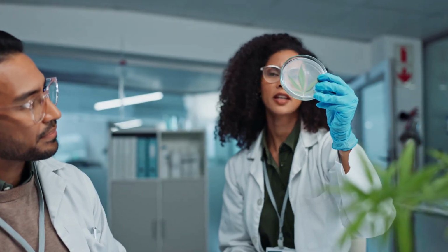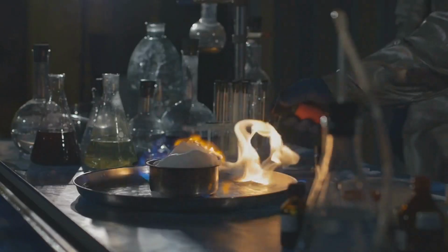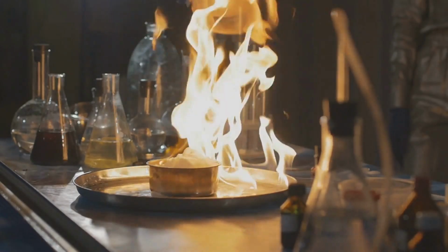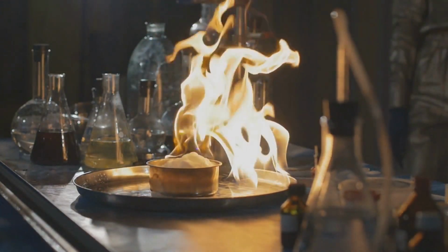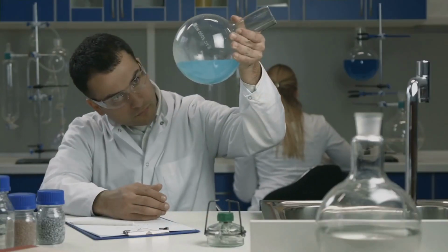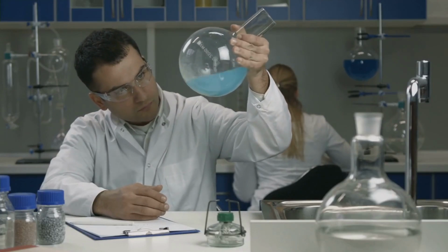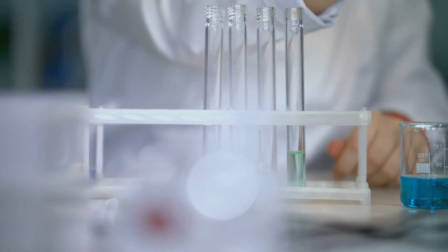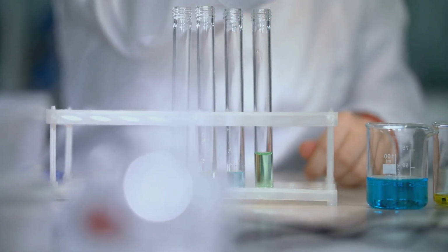The world of chemistry is ever evolving. Scientists are constantly pushing boundaries, seeking new compounds and reactions that can benefit humanity. One such discovery is hexahydrocannabinolic acid, or HHCA. This novel cannabinoid is synthesized through a process called hydrogenation.